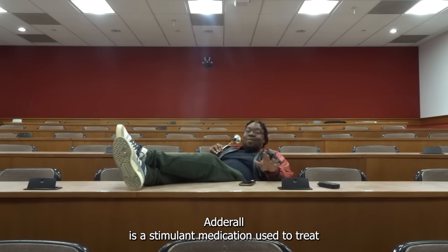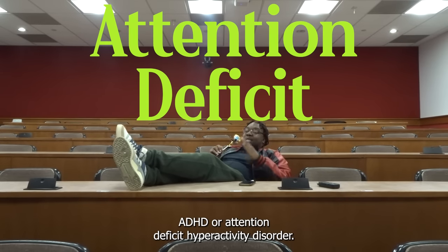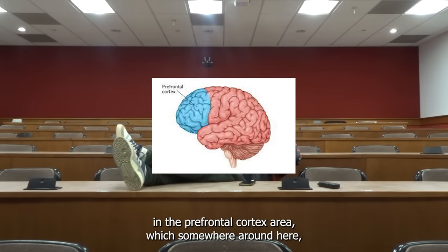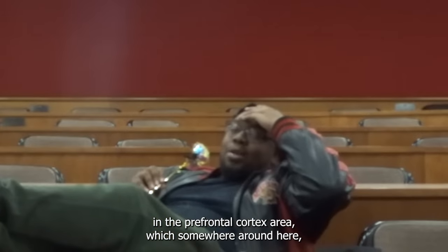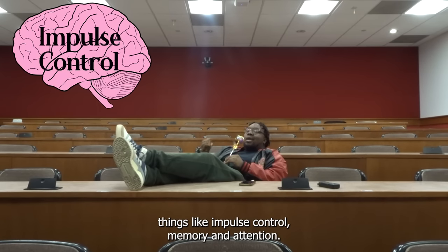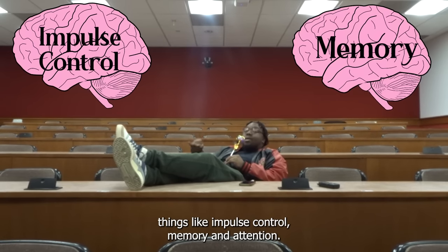Okay. Adderall is a stimulant medication used to treat ADHD, or attention deficit hyperactivity disorder. It does this by helping improve cognitive function, or basically how the brain works, in the prefrontal cortex area, which is somewhere around here. The prefrontal cortex plays an integral role in things like impulse control, memory, and attention.